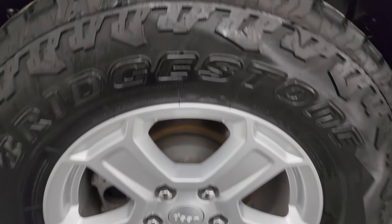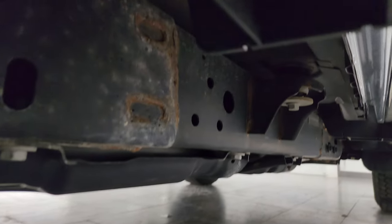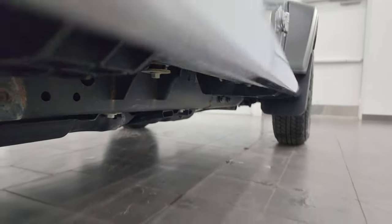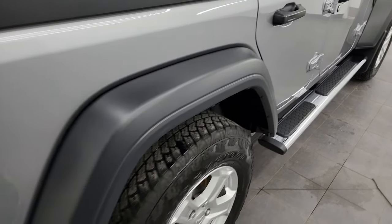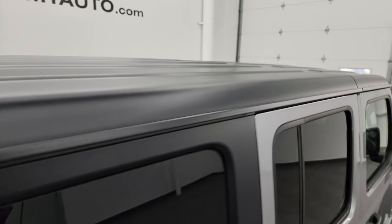Back wheel's in excellent shape, and the back tires have just as much tread as the front tires, if not a little bit more. Rim and underbody looks pretty good. These are some really nice step bars. I wouldn't be surprised if they're Mopars. Back fender's in great shape. The hard top is in excellent condition. I didn't see any major scuffs or scrapes on that.